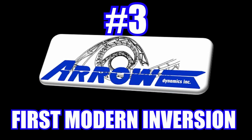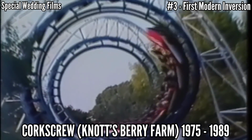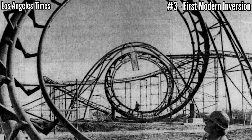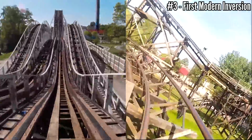Number 3. The first modern inversion, the Corkscrew. The Corkscrew itself isn't that groundbreaking, but when it was introduced in Knott's Berry Farm in 1975, everyone took notice. This was the first coaster in well over half a century to take riders upside down. After years of wooden coasters and mine trains, this was a radical experience.